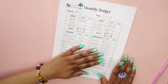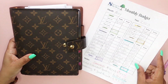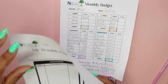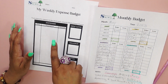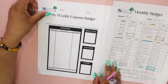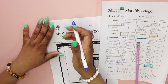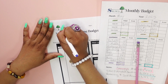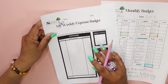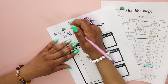And so I'm going to take this sheet and put it into my budget planner, which is this my Louis Vuitton. But before I do, I want to share with you how to now use your monthly to fill in expenses. This says weekly expenses, but I'm going to actually put the word bi-weekly expenses, because I do expenses paycheck to paycheck, not week to week. But you might do your expenses week to week, which will be totally fine. So I'm going to write my name here.